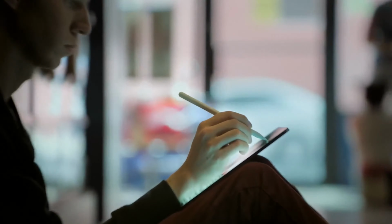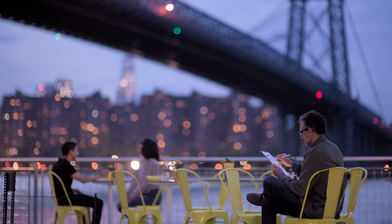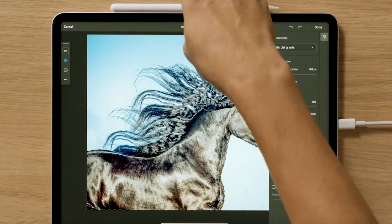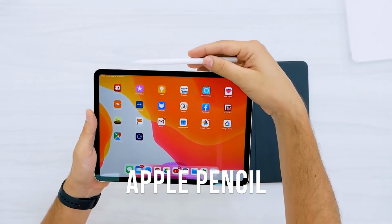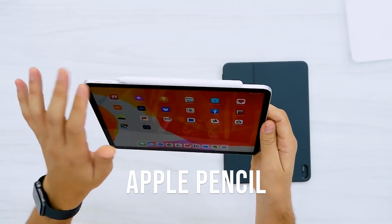The 12.9-inch model is wonderfully large. It's like a magazine and makes the perfect canvas for drawing with the Apple Pencil. The Pencil is much like the one on the iPad Air. It magically and magnetically sticks to the iPad Pro edge and it charges itself wirelessly.